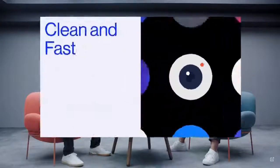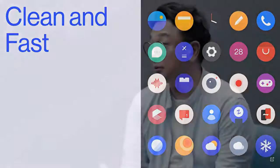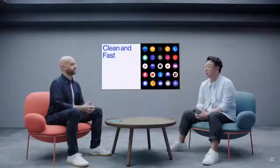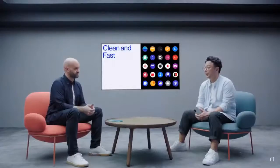So we always wanted to keep the experience clean and fast. Of course, stock Android is a great starting point, but there's more we can do to make it even better. So we keep some of the best things from stock Android, and then we add more useful features and optimizations without disturbing the user experience. And fast updates, a super responsive UI, and smoother animation. Yeah, the team has always worked really hard on that.